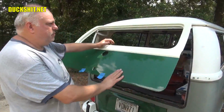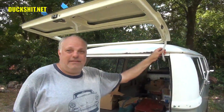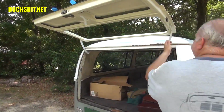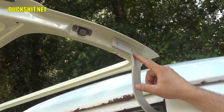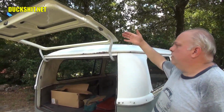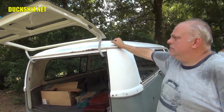The first problem we had was these hinges. The hinges on the 71 model were about an inch and a half further north than on this one. So you put it on there and you go to close it and it won't close. You couldn't even close it. It wouldn't even clear the gutter. Yeah, somebody else told me that. They had exactly the same experience. So that was a problem.